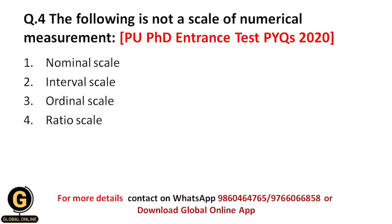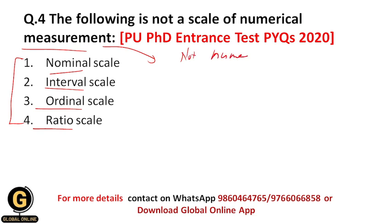Okay, the following is not a scale of numerical measurement. Now they have given you different options of scale, and from these options, which is a scale which is not a scale of numerical measurement, whether it is nominal scale, interval scale, ordinal scale, or ratio scale. So students, if you see all of these scaling options, there is only one scale which is not a scale of numerical measurement. It means that this scale is not assigning numerical values to the variables, but it is only giving names or labels to the variables, and by the use of this they can categorize the variables into different categories. So this is the only characteristic of nominal scale.